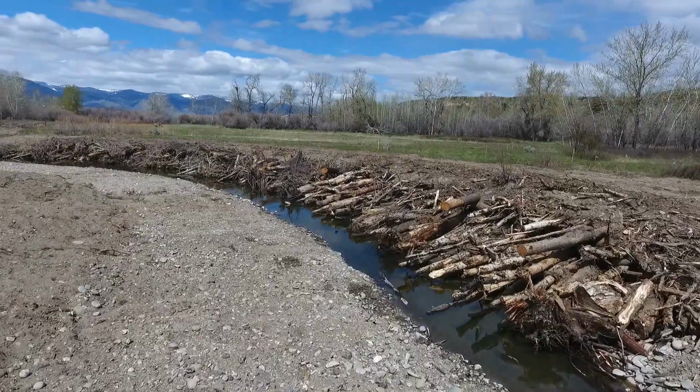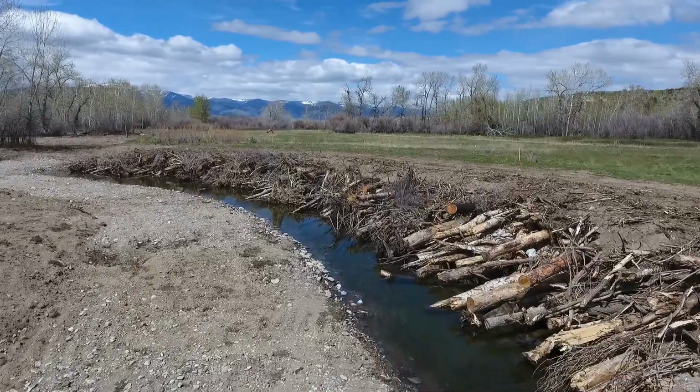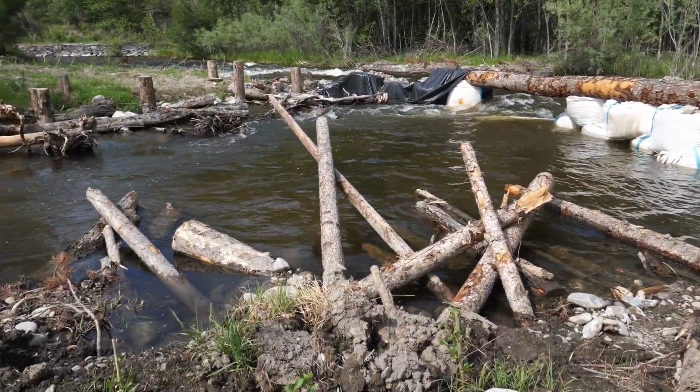But with their help on this, it's the complete difference maker. And with the tariffs and the things that are now going on in our country, there would be no way possible that we could ever afford to put this type of a project in without funding. It puts a smile on my face for the fish, but it puts a smile on my face for the landowners as well, because without them, we couldn't do what we're doing.